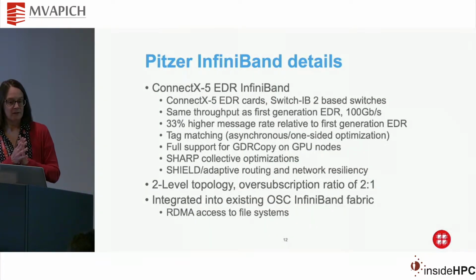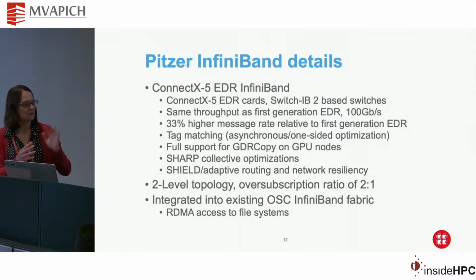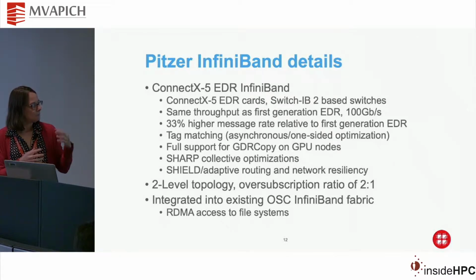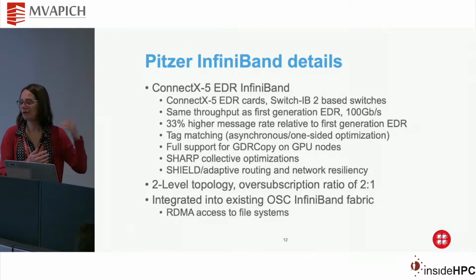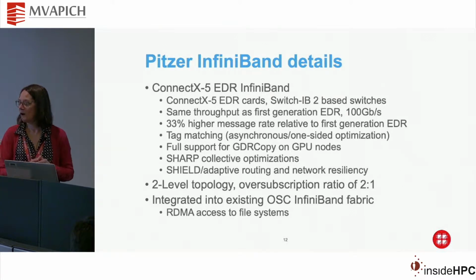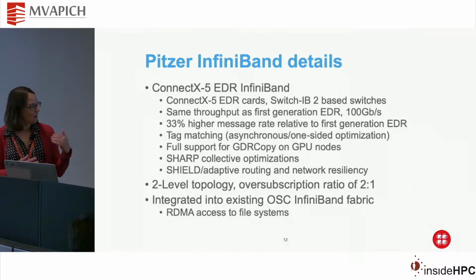The Pitzer InfiniBand connects to ConnectX-5 EDR. This was deployed last summer, went live last fall. And so it has support for all the modern Mellanox features. We've hit some wrinkles actually with some of those features, given our fabric and the older generation things connected to it. So we haven't yet turned on all of these. We just recently deployed the new MVAPICH GDR, so we've been testing that. Pitzer is a relatively small cluster, so we just have a 2-level InfiniBand, and from level 1 to level 2, it's a 2-to-1 oversubscription.